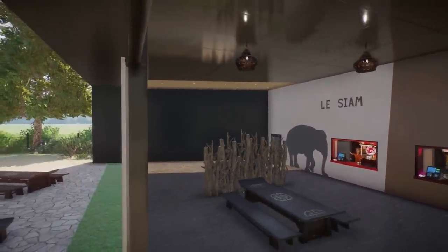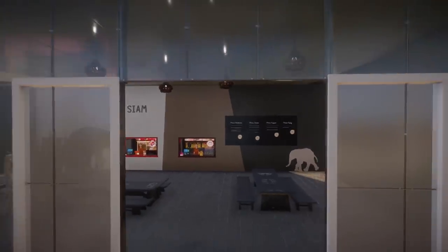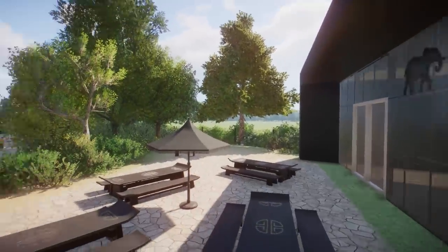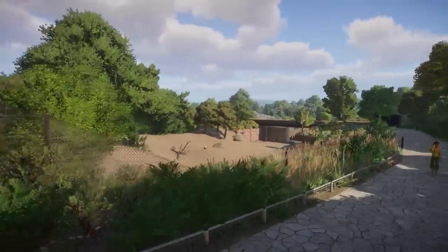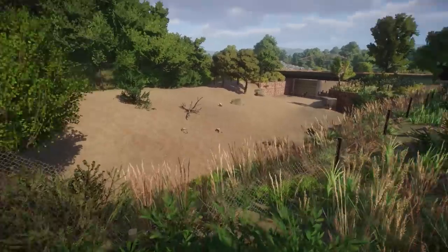I really love this building as well. That looks really good. But yeah, it's a super long zoo tour, but super inspiring. So definitely go and check out that one if you're interested.